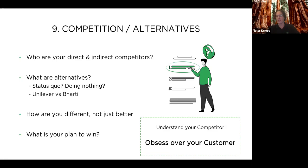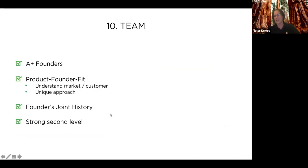And so being able to think about how you're different and not just better, like how are you beating that competition? We've all seen the four quadrants. It's very worn by now, and it's not a very compelling way to talk about your competition. So I'd urge you to innovate on that approach and show a deeper understanding. And then lastly, team, right? What I often say is even if you don't have a slide on competitors, you basically say, here's the future, here's what we're going to build, and here's the team that's going to execute it. You want to show that you're A+ founders. We talk a lot about product market fit, but you also want to show what we call product founder fit, right? Show that you as a founder are unique in doing that, have a unique understanding of that market, have a unique approach.